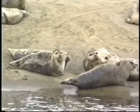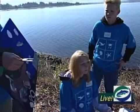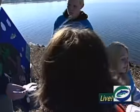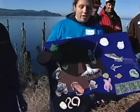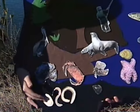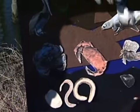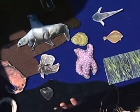Speaking of seals, I have some for you to put here on the board along with other organisms. Tucker and Brittany, could you help me put these on here? As you can see, we have built our food web so much from the beginning. We talked about animals that live in the mudflats, the clams and the worms, and we talked about different kinds of crabs, tide pool animals, and fishermen, of course.